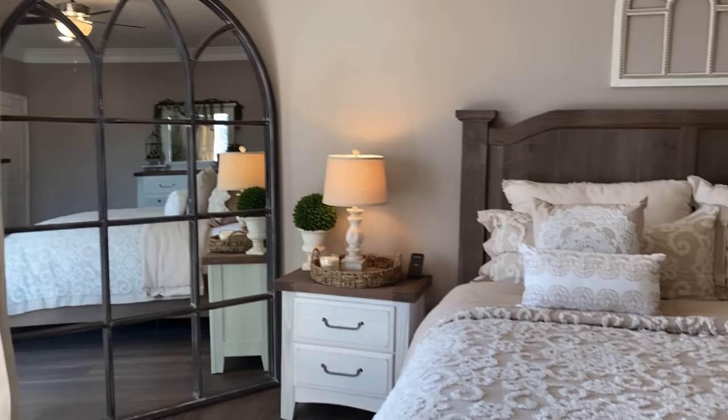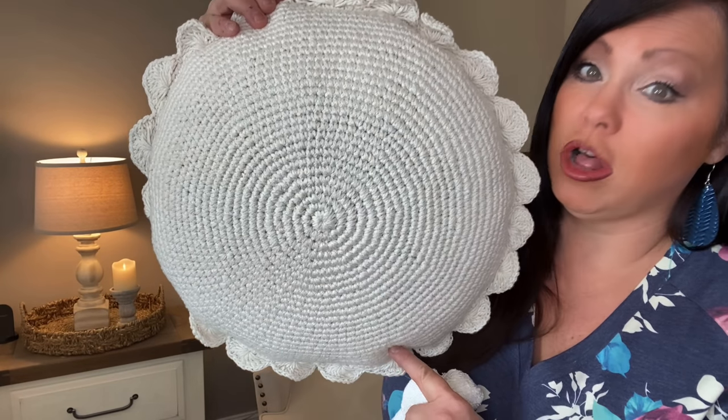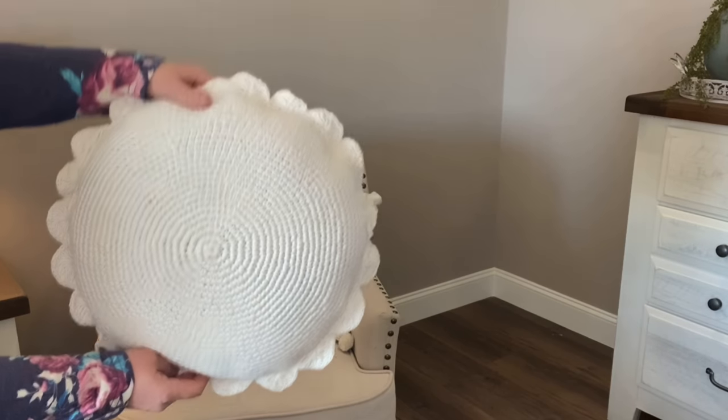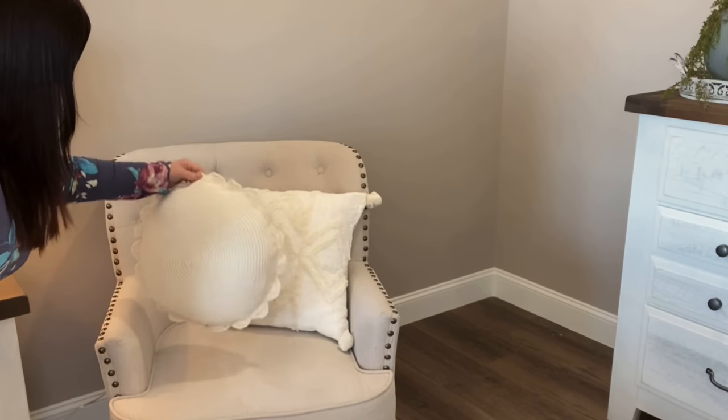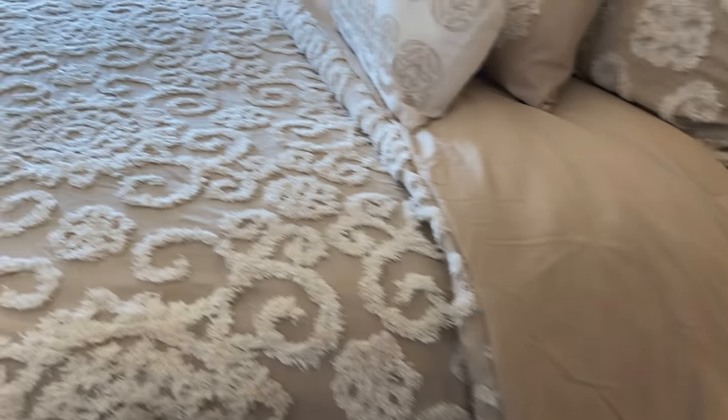I love it. Over here in this corner, I have another one of those chairs, but I moved it over here. And now I'm going to add two cute pillows to it. I have another one of these pillows from Target. And then I'm going to add this little cute pillow also from Target. And it goes so cute together. I think it's cute. And it really does tie in well with the bedding over here.